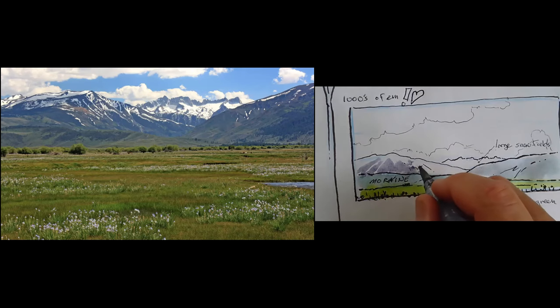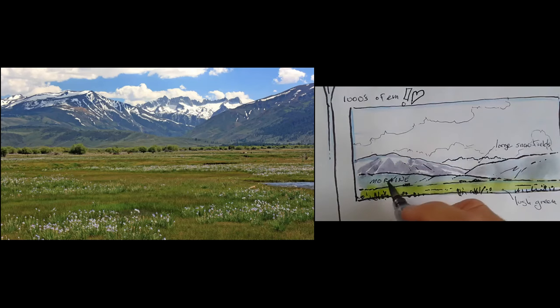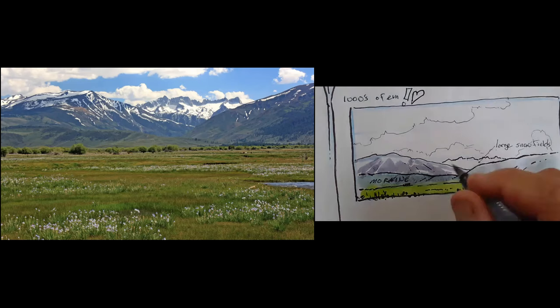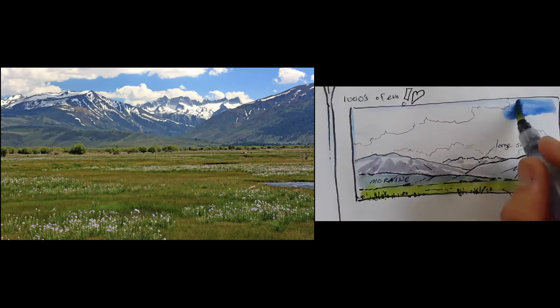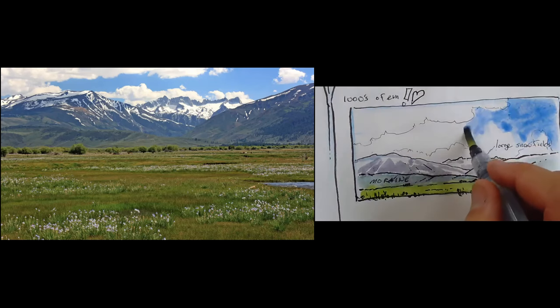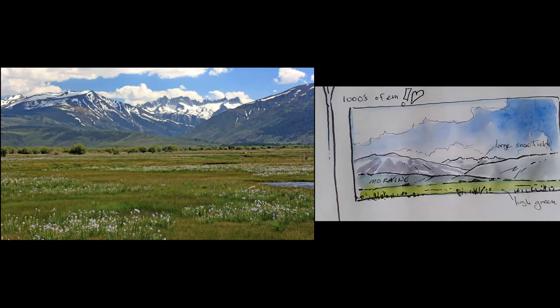I'm just dropping in a little bit of watercolor on some of these peaks here. And finally, a little bit in the background. There. So you can get a lot of the sense of the day with just a few quick strokes. Doesn't have to be a pretty picture, but that's plenty to help you remember that place, that time, that afternoon.